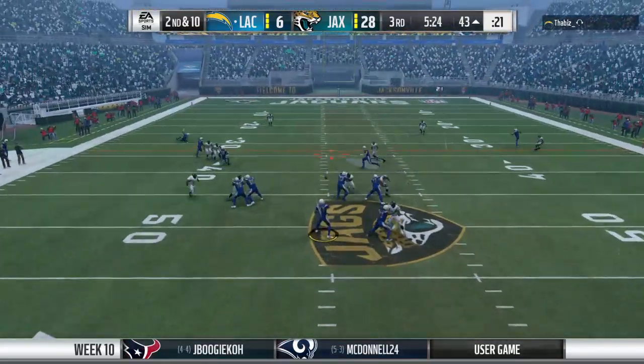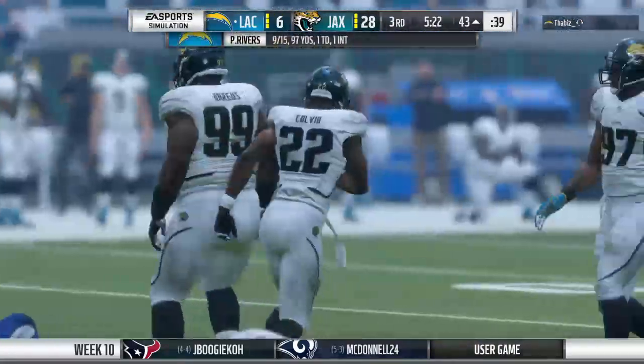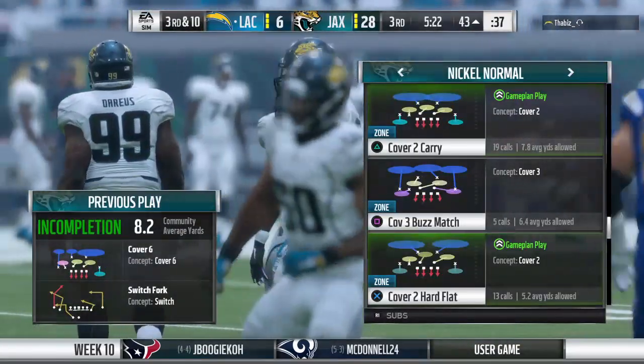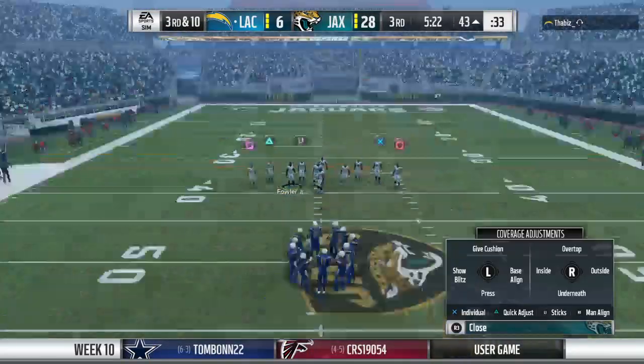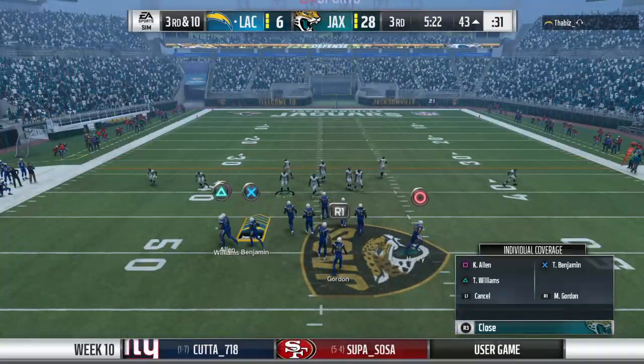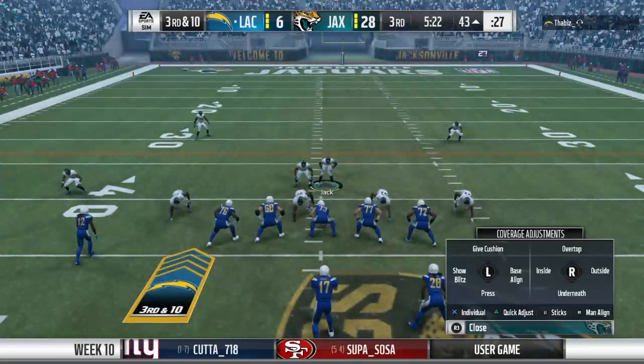A second down throw for Rivers. And incomplete there. A nice hit jars the ball free and brings up third down. You get a tight end like this, and you know he's used to dishing out punishment, but here, he's going to have to absorb the contact, and as a result, unable to hold on to the football.